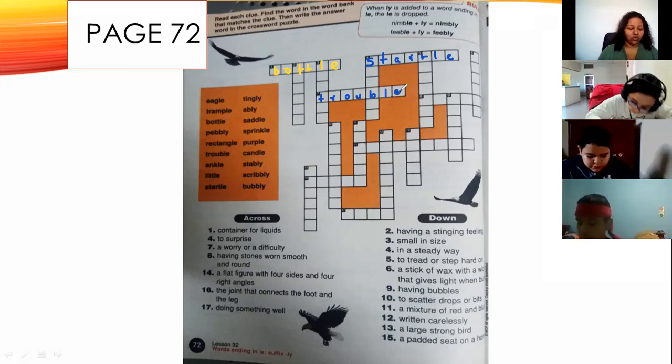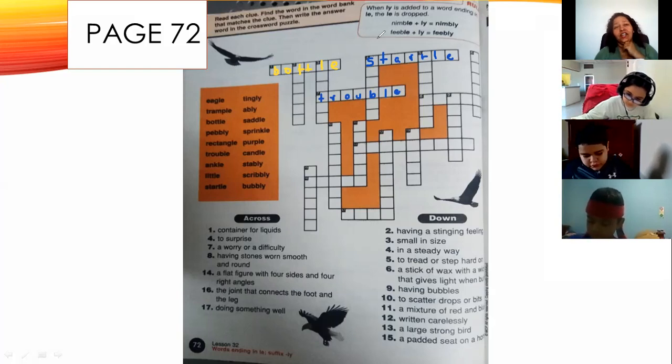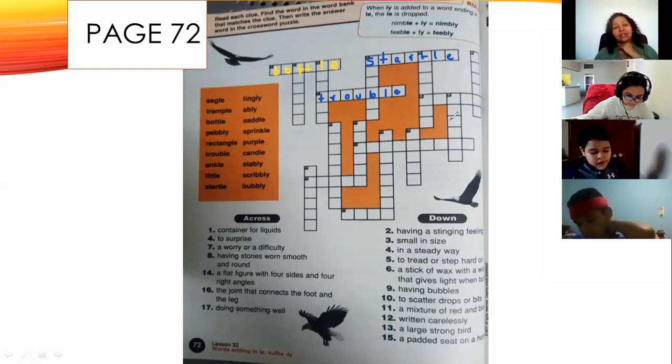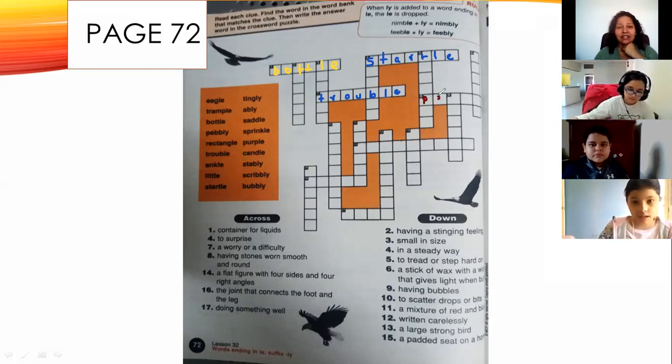Number eight, having a stone worn, smoothed around. I think it is another way that we say stones. How? Miss? Is a little? Candle. No. Establish. Feebly. Yes. Okay, my picture is not good, but you know that you have the score there.